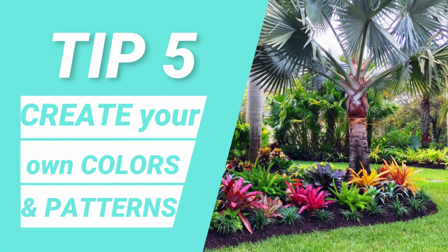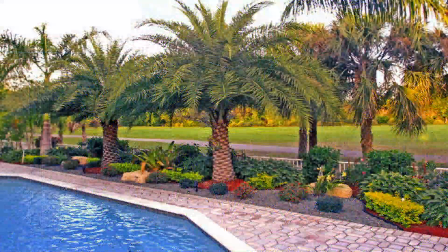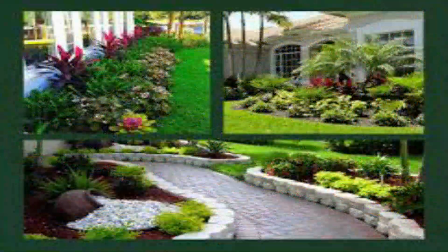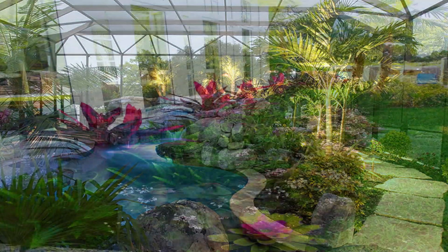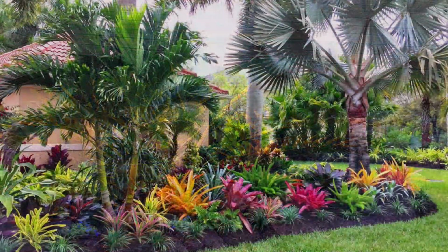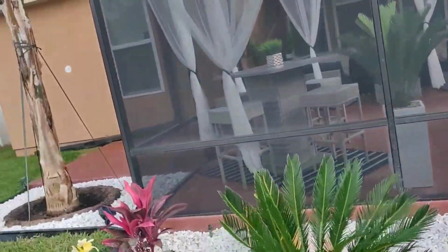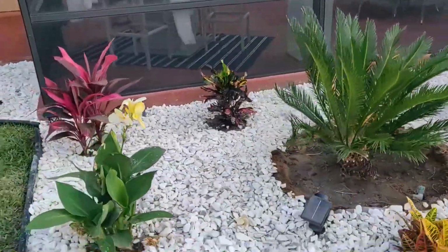Tip number 5, create your own colors or patterns that suit you. Sometimes you can go on Pinterest and look at the landscapes. They have a lot of great ideas when it comes to color patterning. But whatever really suits you, fine. Whatever rocks your boat, you just go with that. You know what colors you like, and as you do it, you're going to learn how to match colors up, because some colors don't look good with each other. Sometimes it's good to just visualize. So it's best to have a vision of the colors that you want. Just visualize it in your mind and you'll be fine.